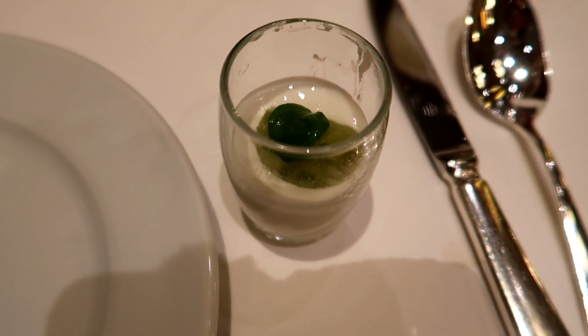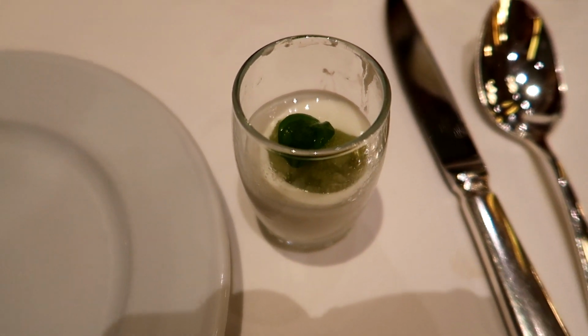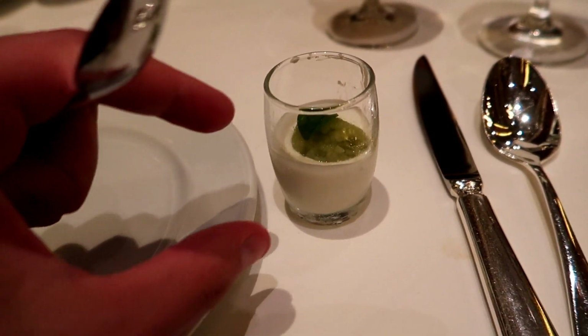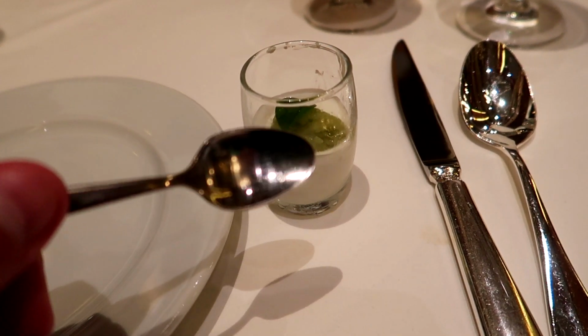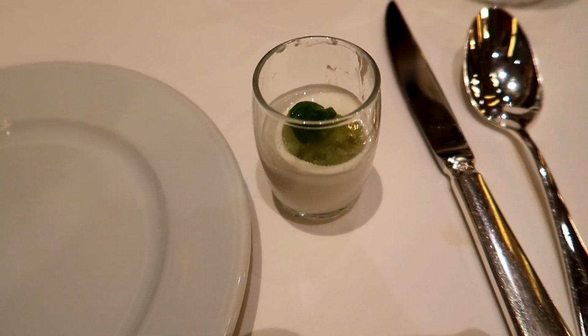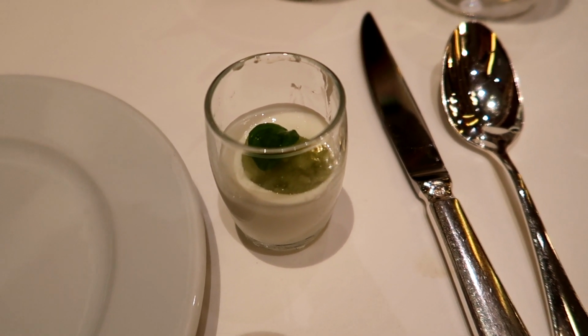So we have another one of these palate cleansers before the main course. This is like a cucumber and basil sorbet, according to my dining companions. These are so cute, and they're tiny. It comes with these little spoons. Isn't that nice? Maybe a little mint in there? I don't know. We're gonna try it, and I'm going to attempt to explain it while you watch my eyes fall out of my head. Here we go.